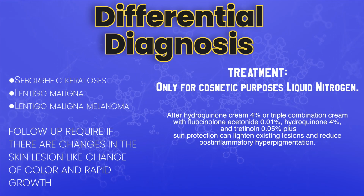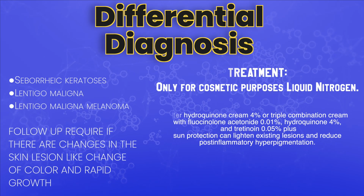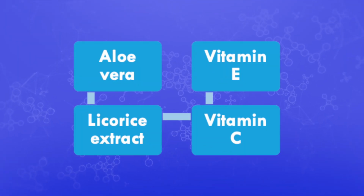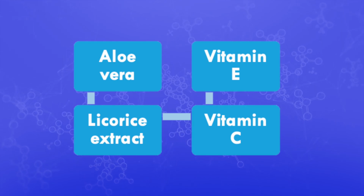Follow-up. Follow-up is required if there are changes in the skin lesion, like changes of color and rapid growth. Alternative treatment can be aloe vera, vitamin E, licorice extract, and vitamin C.